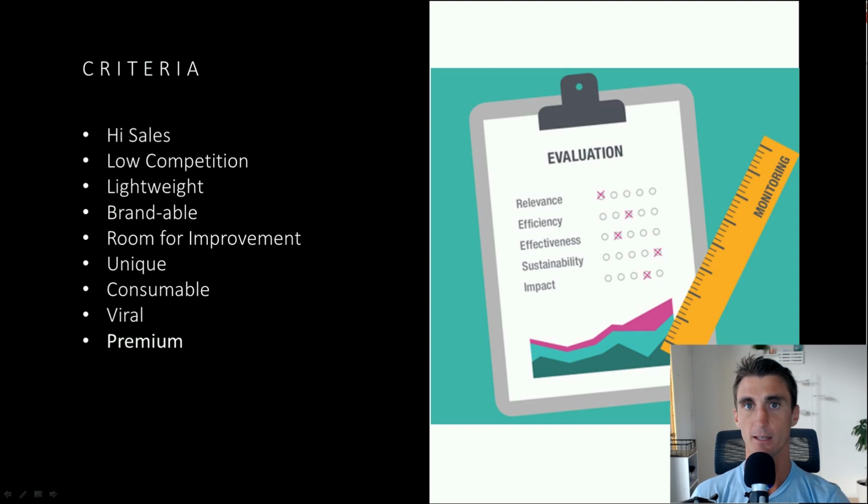Viral is another thing. If you can find a product that has some viral potential, it doesn't have to be a huge amount of viral potential. It could be like my product, for instance. If someone sees someone else eating a pouch of nut butter, they're going to be like, "What is that?" And that's something that might spread.